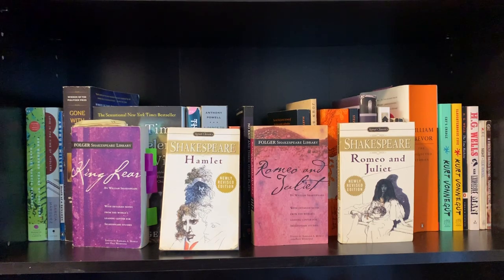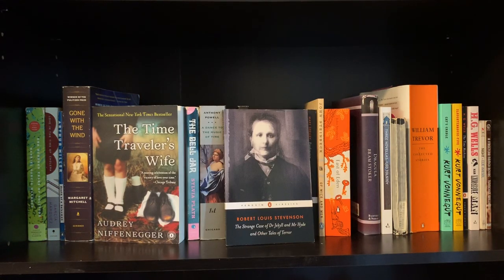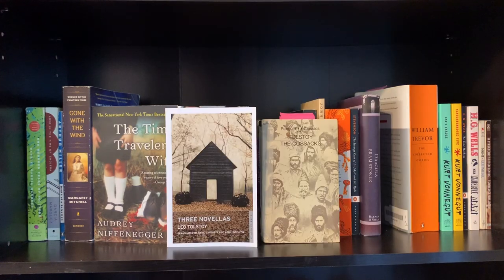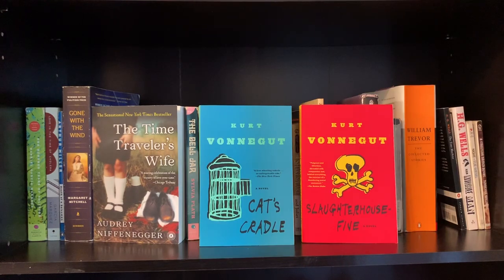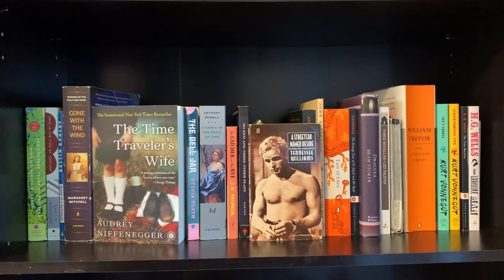by William Shakespeare, Frankenstein by Mary Shelley, Of Mice and Men and East of Eden by John Steinbeck, The Strange Case of Dr. Jekyll and Mr. Hyde and Other Tales of Terror by Robert Louis Stevenson, Dracula by Bram Stoker, Three Novellas and The Cossacks by Leo Tolstoy, The Collected Stories of William Trevor, Cat's Cradle and Slaughterhouse-Five by Kurt Vonnegut, The Time Machine and The Invisible Man by H.G. Wells, Night by Elie Wiesel, A Streetcar Named Desire by Tennessee Williams.